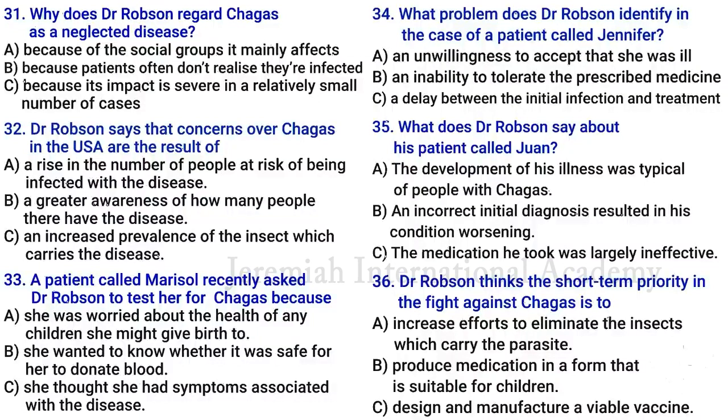Now look at Extract 1. Extract 1, questions 31 to 36. You hear an interview with a cardiologist called Dr. Jack Robson, who's an expert on Chagas disease. You now have 90 seconds to read questions 31 to 36.